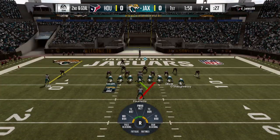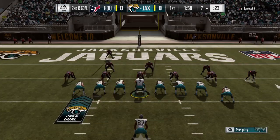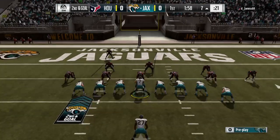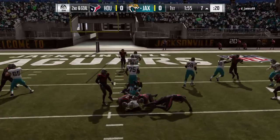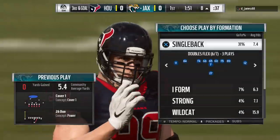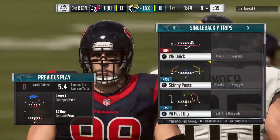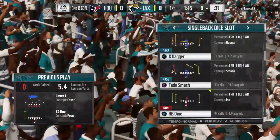They'll try again here from the 7 on 2nd and goal. Go! They'll give it to him up the middle. And he is met at the line of scrimmage, and he goes down right there. Call it no gain that time, and now it's 3rd and goal. And they've stopped them on the first 2 downs.